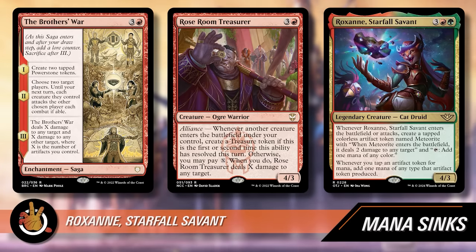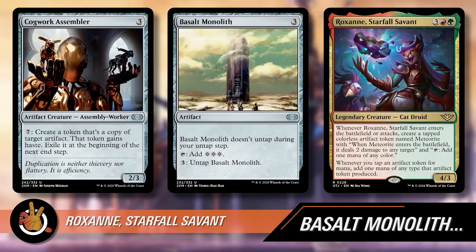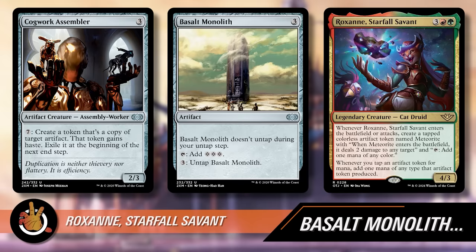Yeah. The final thing that we have to mention is if you can make a token copy of a Basalt Monolith, which isn't super easy in Gruul, but it's possible, you can make infinite colorless mana. Hooray, because it taps for four and only requires three to untap. That was easy. We did it. Yeah, you can do Cogwork Assembler to make a ton of little two-threes. Well, with the Cogwork Assembler, you pay seven, you make a copy of your Basalt Monolith. Oh, now you have infinite mana, okay.